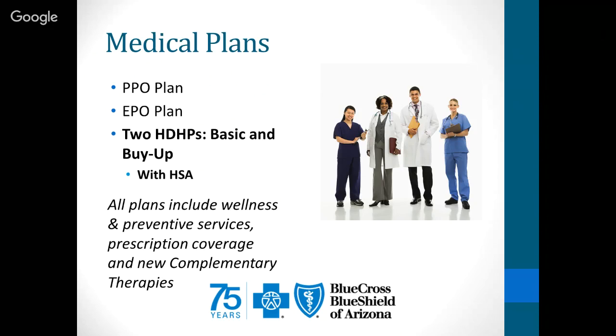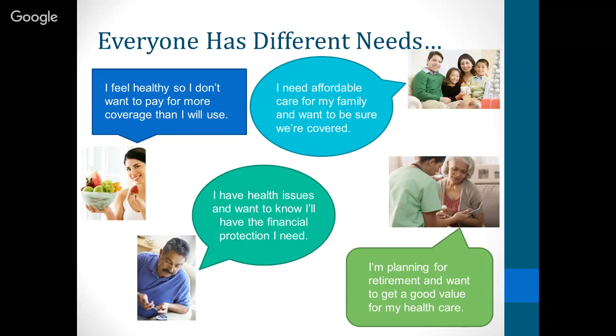Now, regardless of which plan you choose, any of these four medical plans is going to continue to give you access to the full Blue Cross Blue Shield of Arizona network. You're also going to continue to have preventive services included at 100%. You also have access to wellness services through the plan, such as a 24-hour nurse line and wellness discounts and coaching. All of the plans are also paired with prescription coverage through Express Scripts. And all of the plans do include the new complementary therapies that you may have heard about in our other presentation. For details on the other medical plans and changes, please listen to or view the slides from the presentation for navigating your benefits. That covers all of the open enrollment changes in general. Today, we're just going to talk about those high deductible health plans.